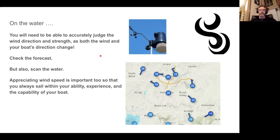So we do need to always be paying attention to this on the water. It's not a bad idea to check a forecast before you go out to sail, but you're always scanning the actual environment that you're in and looking to see whether it corresponds with what the weather predicted. We may have local conditions, or the weather may have changed.